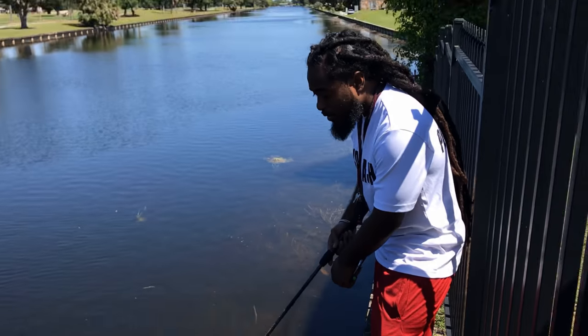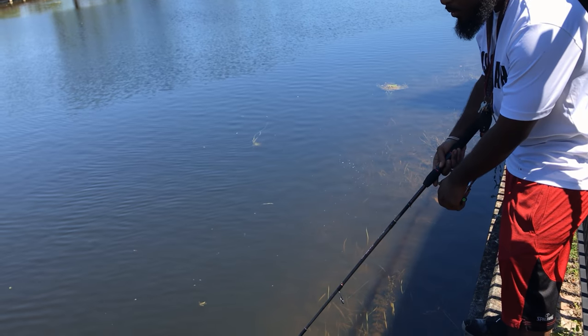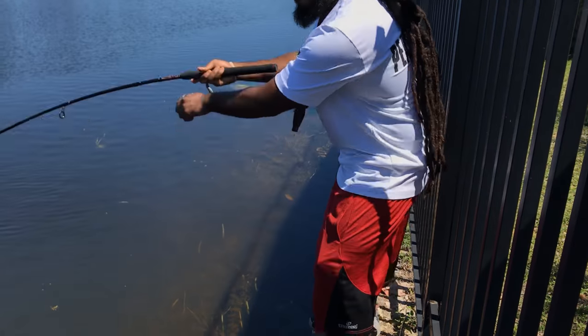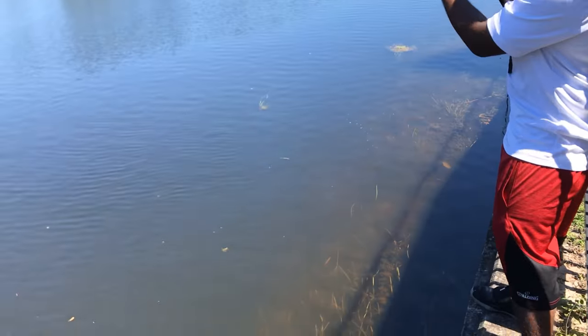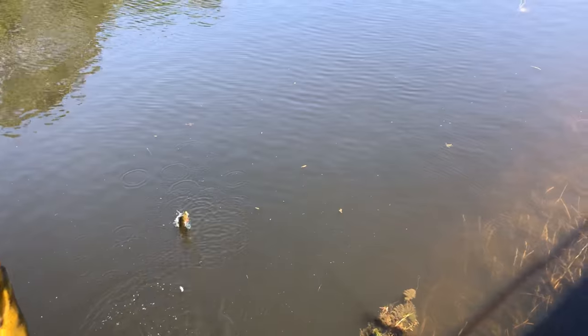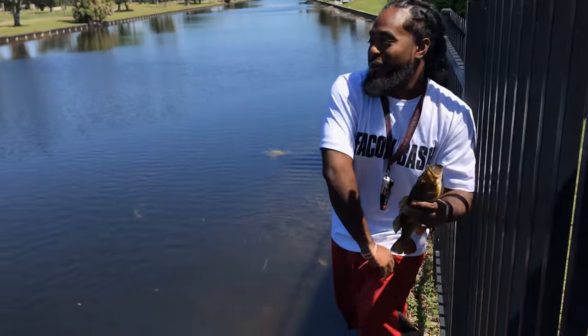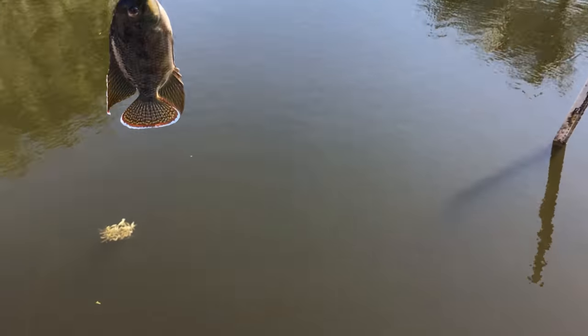Uh-oh. Oh. Fish on! Ooh! Fish on! Got him! Fish on! Double. Oh, we doubled up on 2 feet. This is always bigger than mine. Yeah, just throwing some bread and stuff like that.